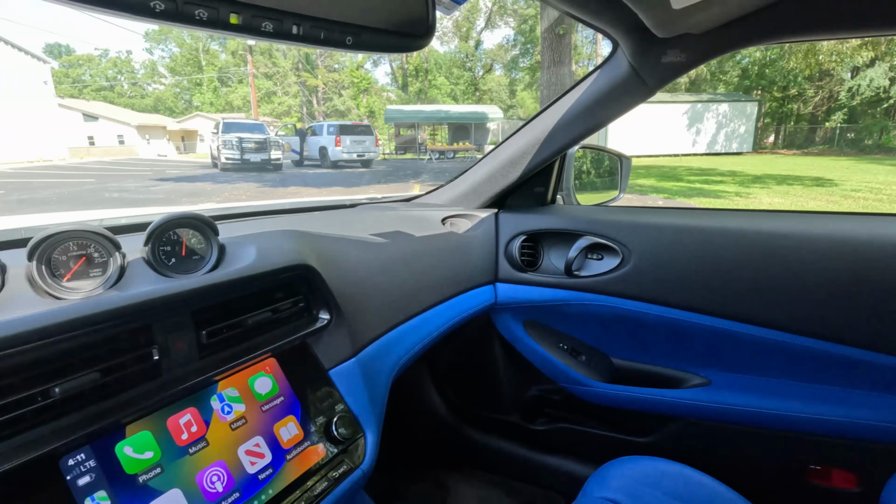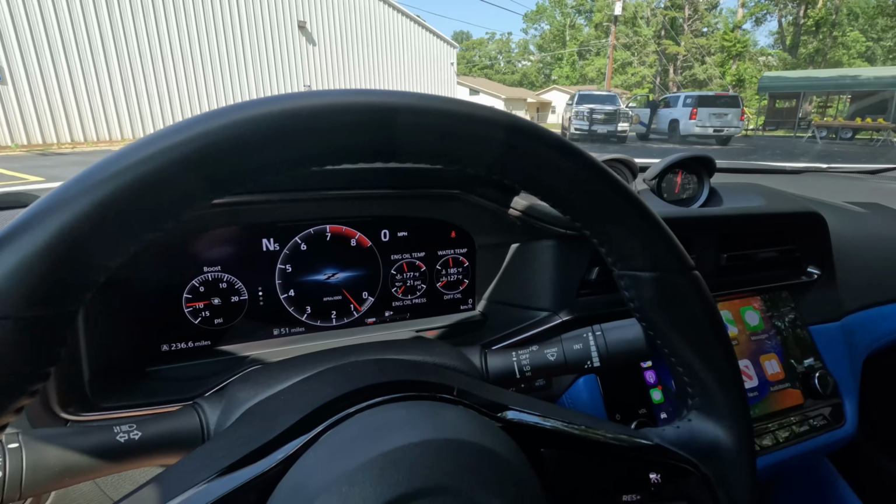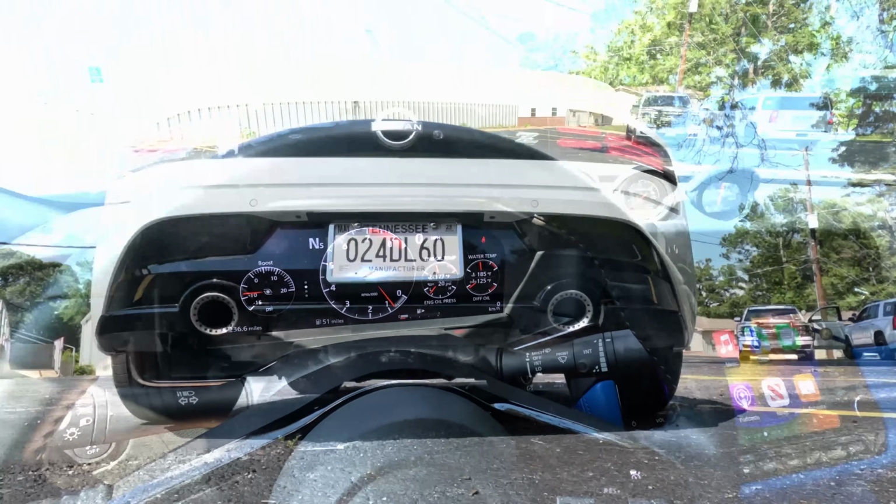But that's enough about interior and exterior. Let's actually hook the cameras up and take this one for a drive.